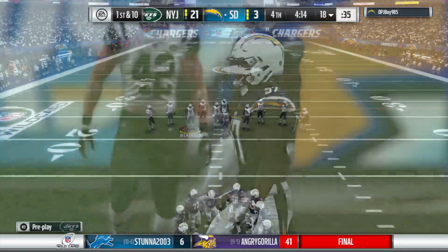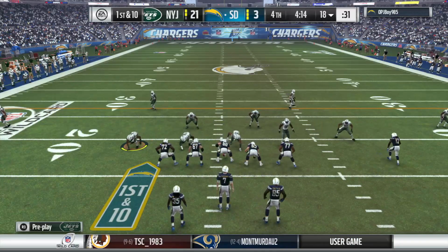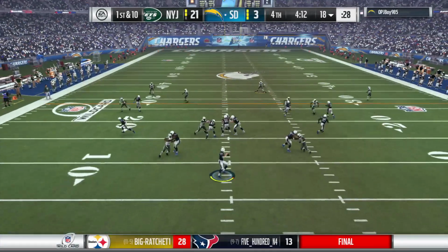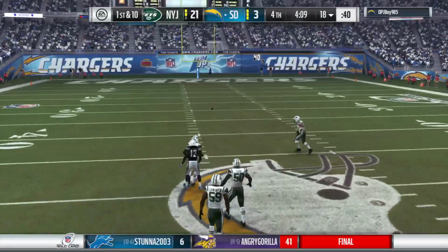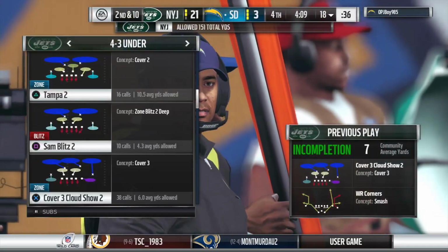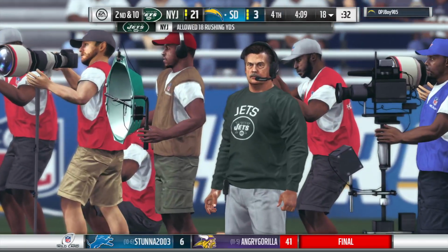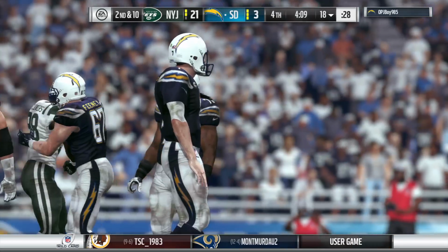Here comes the Chargers offense now back out onto the field. Looked like they had something going last drive. Then the interception happened. Will they recover? The memory they need to keep with them is that they did have something going. They were moving the ball on offense, had a nice sequence going. Don't worry about the other part. You can't get that back. Let's go back to what you were doing well before. I thought you were going to say they need to have no memory, but remember the good part, forget the bad. I like that even better.